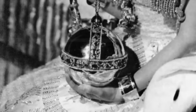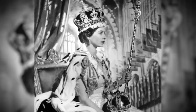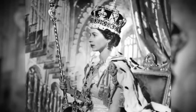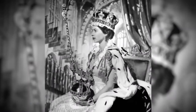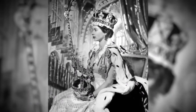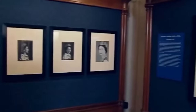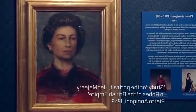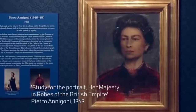She's sitting so poised and alert right at the center of the picture. And the way the robes fall around her, they create this very stable pyramid in the picture, suggesting perhaps the stability for the country of the arrival of this new monarch. An official painting or photo of the Queen has been added to the royal collection at regular points throughout her reign. Each one is a chance to mark the progression of her time on the throne.